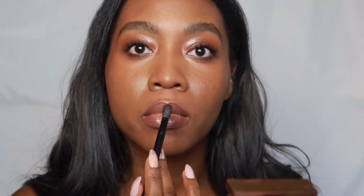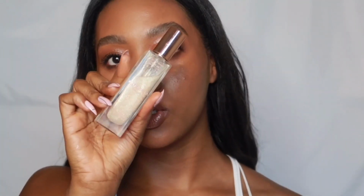I'm gonna add it onto the lips. Such a pretty shimmer. To finish the whole thing, this is like my favorite. I just ordered a big bottle of this for the Sephora sale. This is the Major Glow. I could bathe in this, y'all. The smell of this, he can come out with just a fragrance of this.